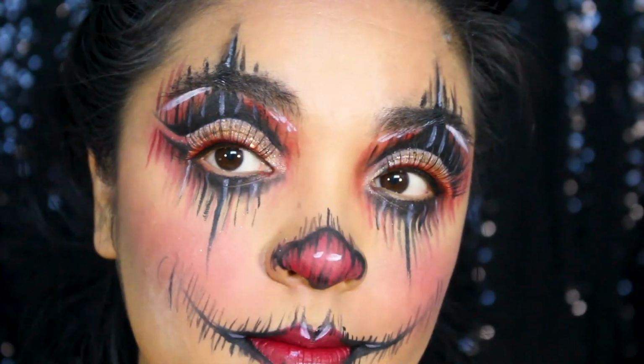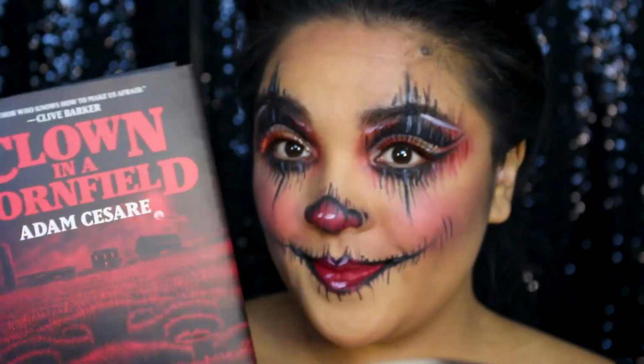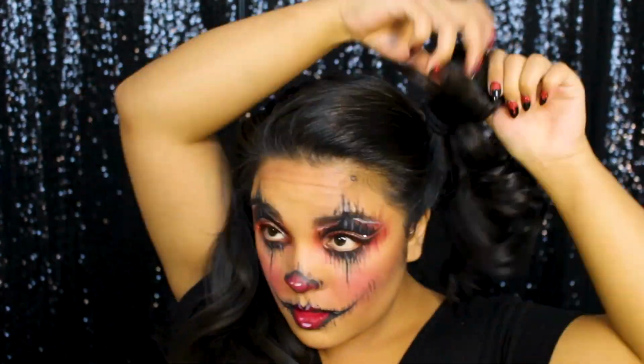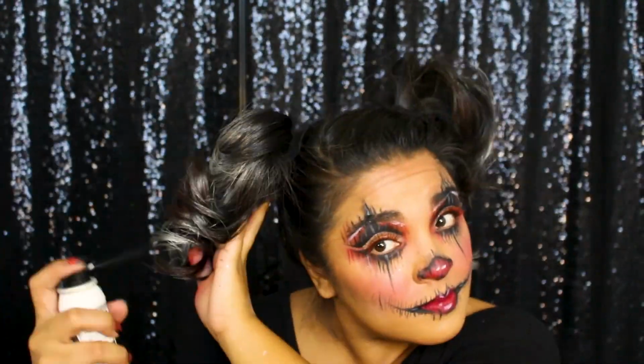Now that we're done with the makeup, it's time for hair and accessories! Yay! I chose to do two high fluffy pigtails, and I also wanted to try and spray paint them with a little bit of red hair color spray. The color didn't show up the way I wanted, so I decided to throw in some silver hair color spray as a lighter base for the red to show up a little bit better.